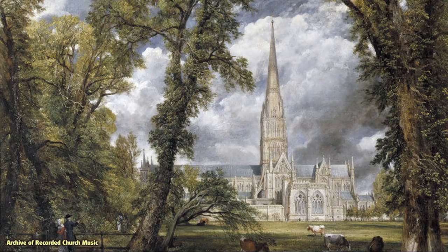For a contrast in wedding music, here is Walton's Set Me as a Seal Upon Thy Heart, written for a society wedding in 1938, but rightly taken into more general use, including as it does such famous words as Many waters cannot quench love, and showing incidentally the sort of demanding work a cathedral choir can take into today's repertoire.